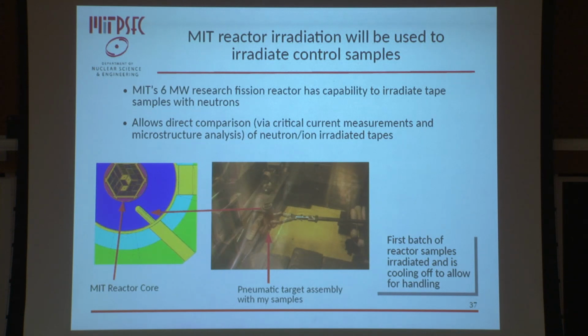While this is going on, I had some samples put in the research reactor, because it's just down the street, so why not? And these are going to be the control samples. Right here, this is a top view of the reactor. This is the reactor core. There's a tube that goes into the reactor that you can load samples into, in this little titanium rabbit. And this is actually the rabbit.